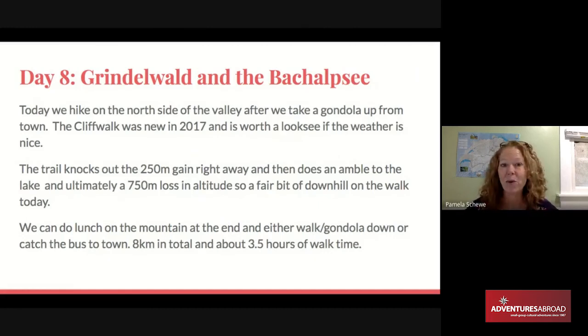From Grindelwald, we'll do some exploring in the mountain town there, the Bachalpsee. See is lake, so we're going to Lake Bachalp on this day. We will take a gondola up the north side of the valley. The cliff walk is up there. That's brand new. It was introduced in 2017. Well worth a look, see if you can handle the heights and the weather is good because it has you jutting out over the valley to see tremendous views.